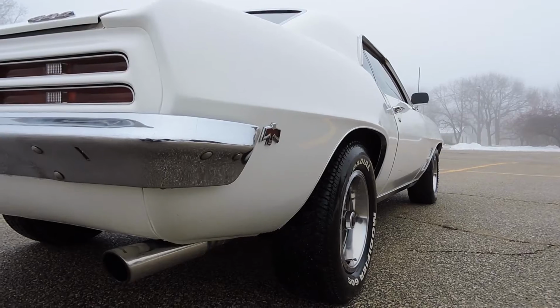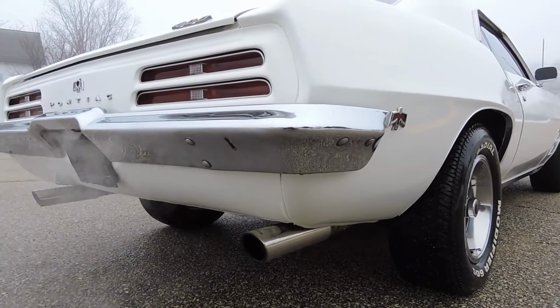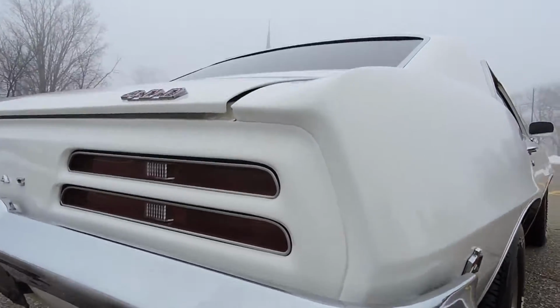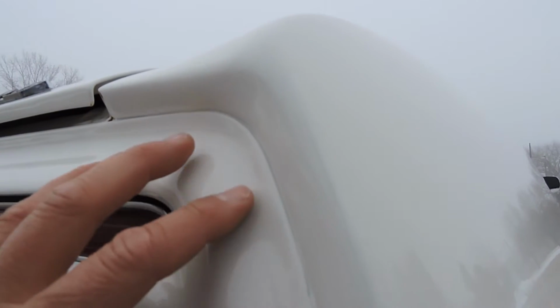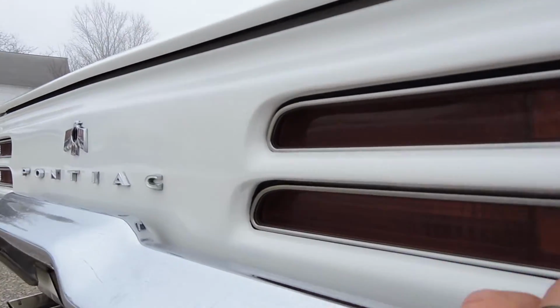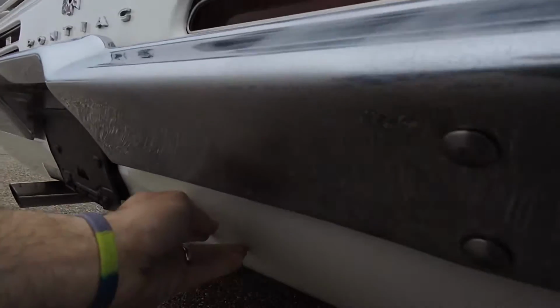I mean, the body is fantastic. I don't see a ripple anywhere. Dual exhaust sounds sweet. Back bumper has a lot of oxidation in it. It's straight and clean. Look at the quality of the restoration around this area here. On these Firebirds, that always cracked and was kind of crappy. And look at the restoration around the tail lights. Just a beautiful job. Rear valance is fantastic.